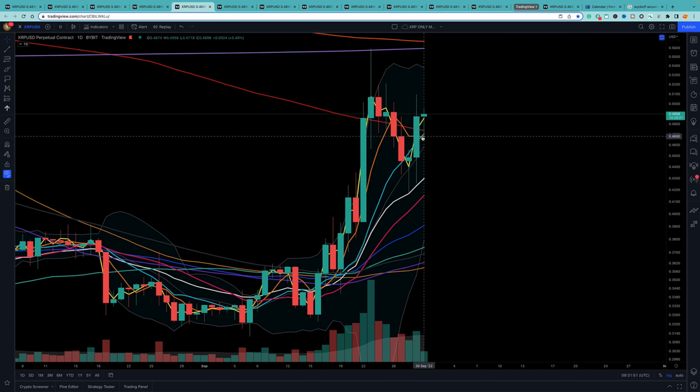So you can see on the daily the 5 crossing over the 10. So they sort of neutralize each other when they're close like this. They sort of weaken each other. They weaken each other when they do that.